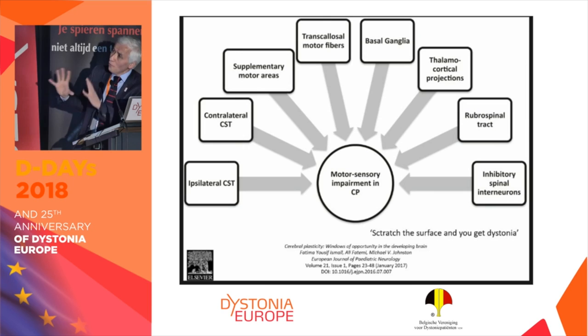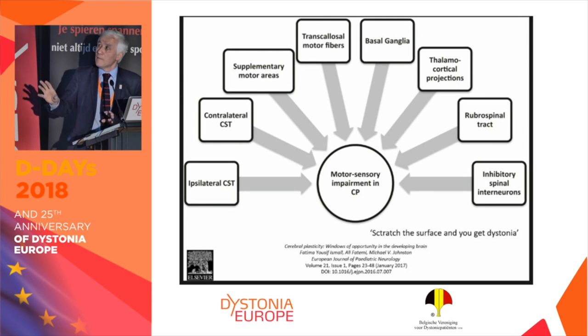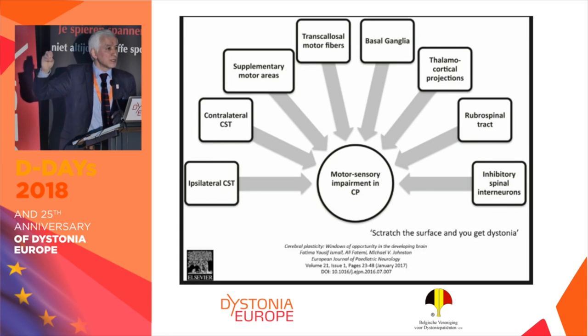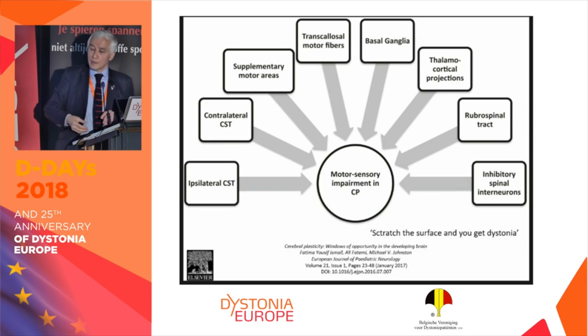There are all these structures which are informing the motor and sensory system and which can be impaired in dystonia. It's not just basal ganglia damage that causes a movement disorder. White matter damage can cause a movement disorder. Cortical damage, cerebellar damage, thalamic damage can cause a movement disorder.